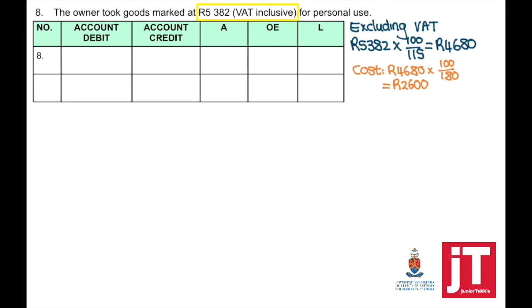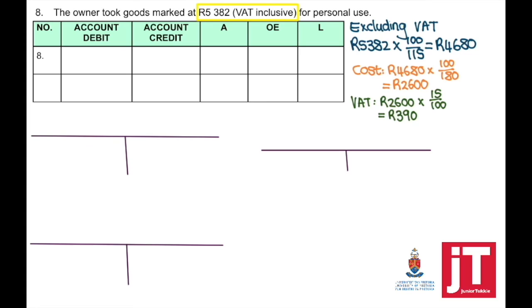We're claiming back that VAT. We're getting a reduction in the amount that we owe SARS. But now I'm not going to sell those goods. These goods are taken for personal use. So if it's taken for personal use, I cannot claim that VAT. I cannot get a reduction in my VAT. So we need to now make an adjustment. That VAT is owed to SARS. So this is why we need to work out the VAT amount on 2,600. So we're going to say 2,600 times 15 divided by 100.